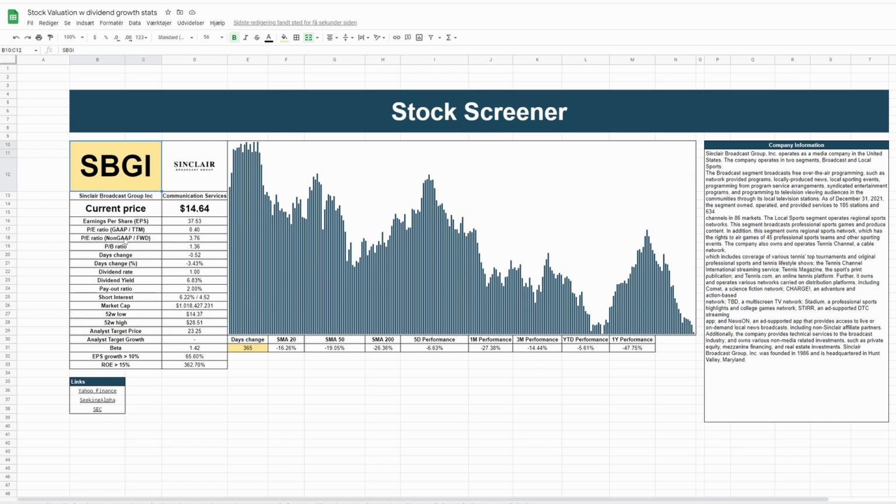A PE non-GAAP 4 ratio of 3.7, which is extremely low. So not too much faith in the future from investors here. You can see dividend yield is around 6% and the payout ratio is 2%. So this is definitely something I would double check if this is true at all, because that sounds extremely unlikely. With the current price being $14.64 and the 52-week low as $14.37, this is also pretty close to a one-year low. The analyst target price is $23.